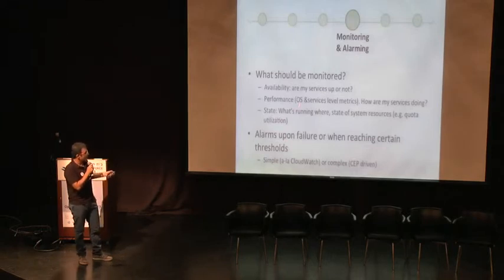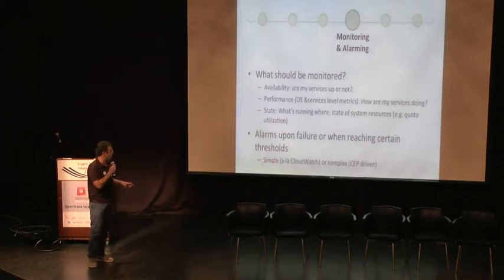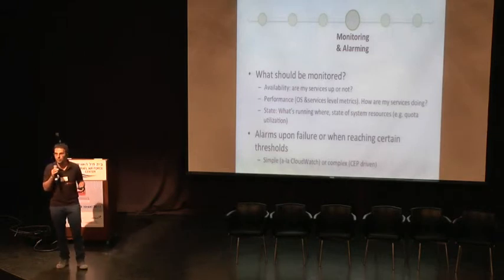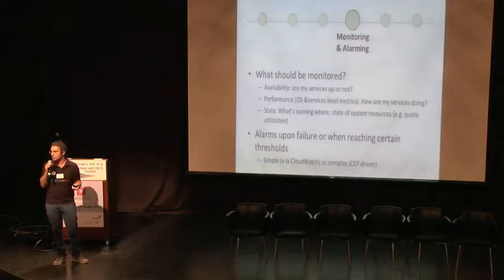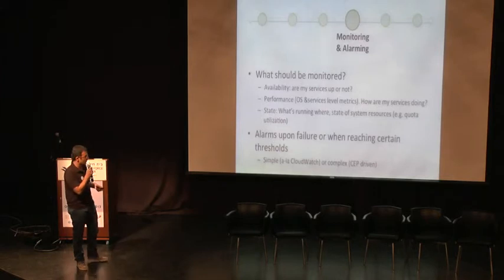Once you have a monitoring layer in place, you can do some smart things about it. You can trigger alarms. So simple alarms means if I'm crossing a certain threshold, I'm going to do something about it. Maybe alert my system admin. Maybe spawn another instance, that's if I'm really kind of advanced. Maybe just raise a flag in some sort of dashboard.